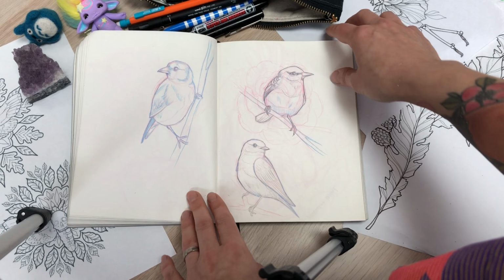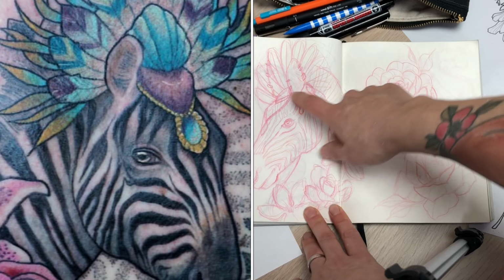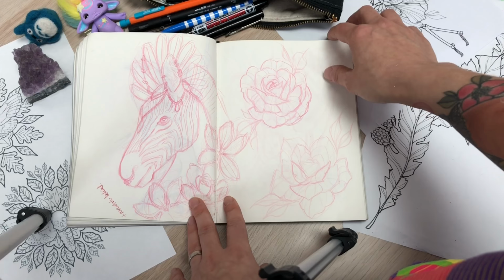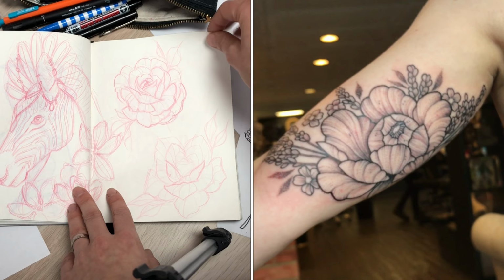A fancy zebra. This was a fancy little zebra in a headdress. This was a lot of fun. So we did a zebra with his fancy headdress on, lots of little crystals, and then flowers around the bottom. And the flowers had to be particular flowers because they were important to her. So we had lilies and roses. And then I ended up putting some mandala pattern around here as well, just to finish the whole thing off.